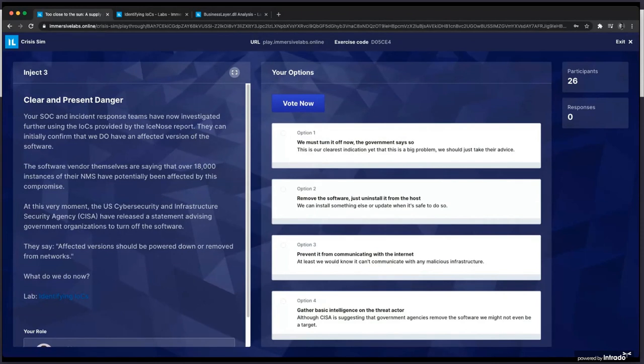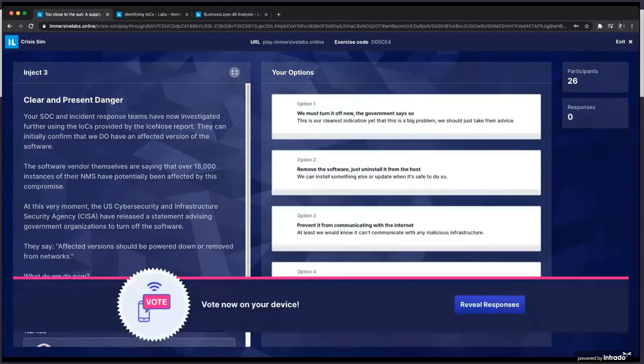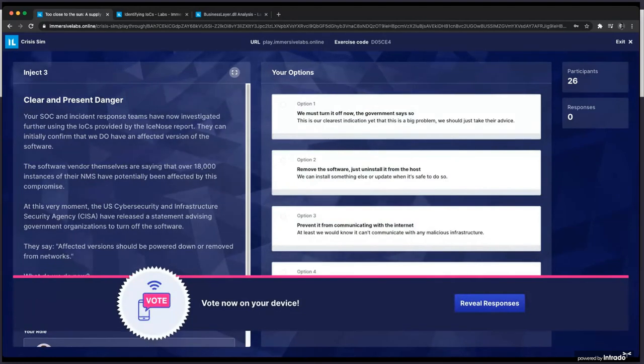So these are our available options. Option 1, we must turn it off now. The government says so. This is our clearest indication yet. This is a big problem. We should just take their advice. Option 2, remove the software. We should just uninstall it from the host. We can install something else or update when it's safe to do so.